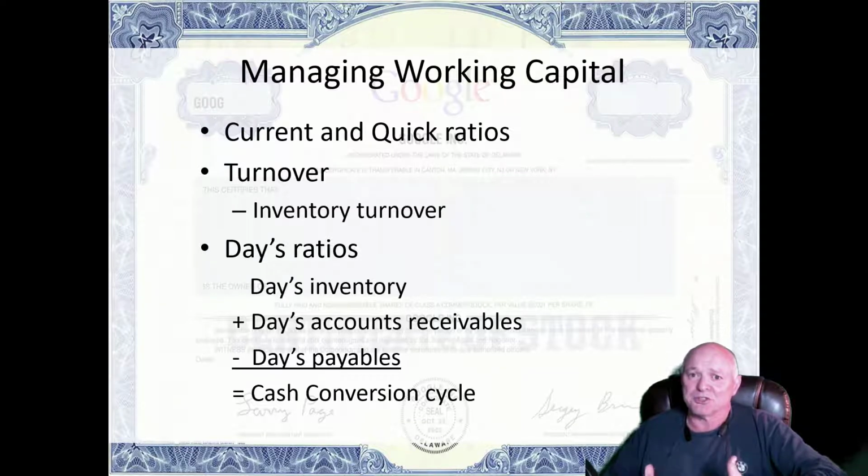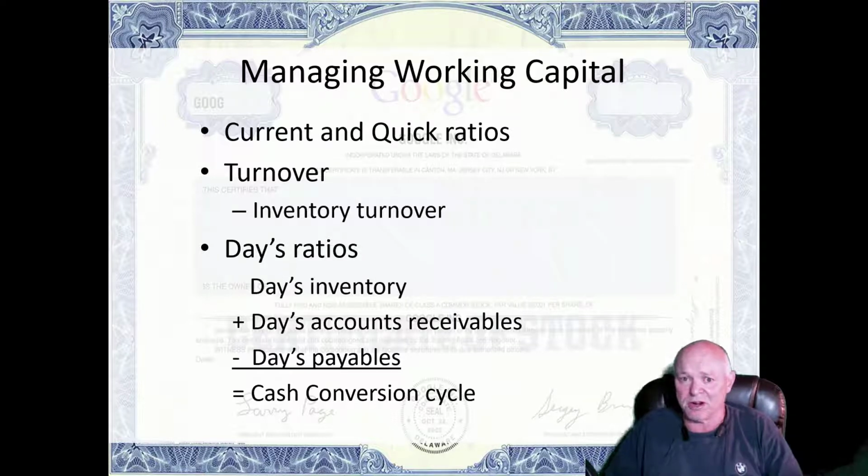However, if we pay our bills too slowly, that could be a problem as well. We might end up with a bad credit rating. Our suppliers might cut us off. So if we have normal industry days of 30 or payables of 30 days and we're taking that for our raw materials, then that's probably a good thing.